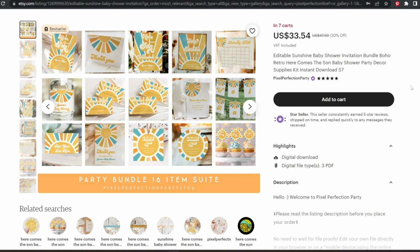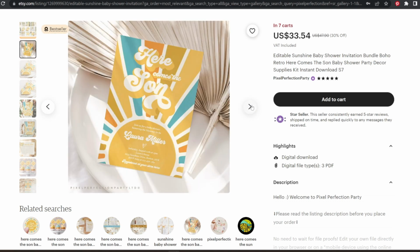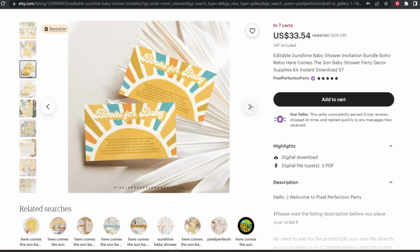Anyhow, their images for this item are pretty on point. They've done a great job. I love how this is more of a grid, so you can see all of the different items in the bundle. And then, of course, they've got a color-coordinated banner at the bottom so that you can read what is in here. They have some independent images as well, so you can see what the invitation looks like.